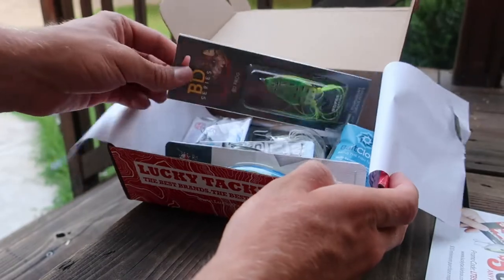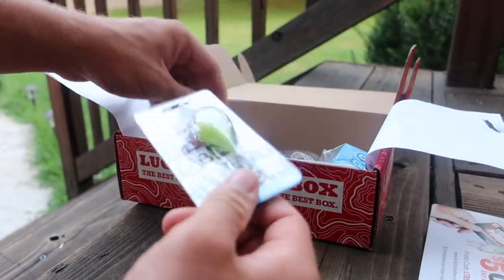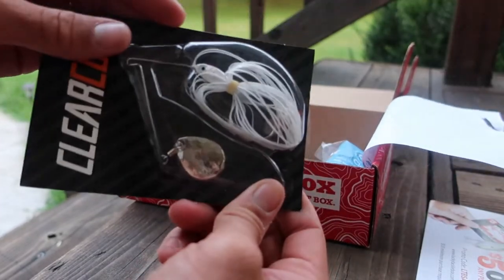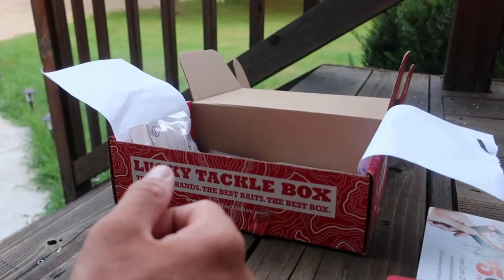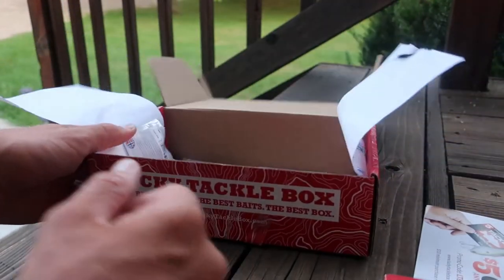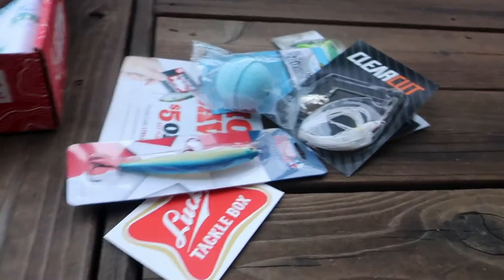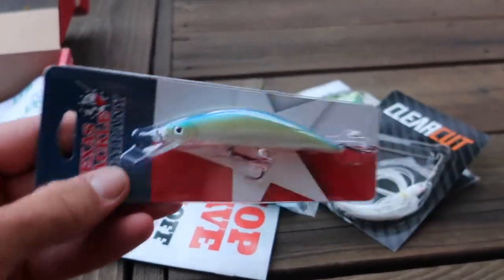And here's an assortment of random lures. There's a frog, a crankbait, jerkbait, spinnerbait. Here's a bait cloud. These are pretty cool. It's a wide variety of lures. You're kind of just guessing what lures you're going to get, but I've caught a bunch of huge fish on all these lures, so this one looks super good.